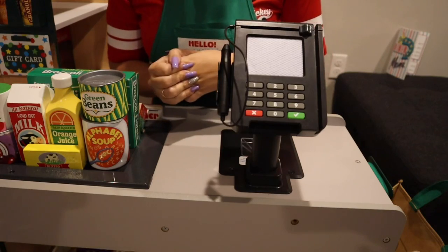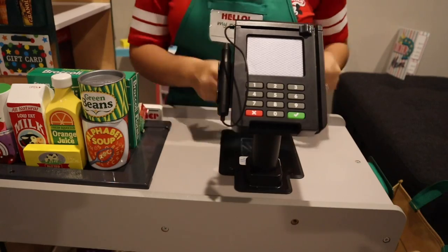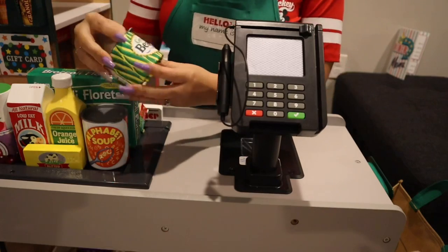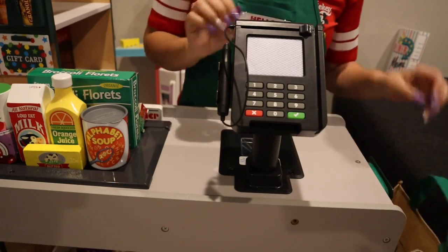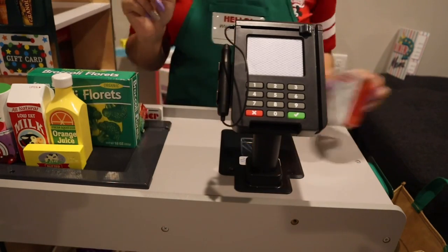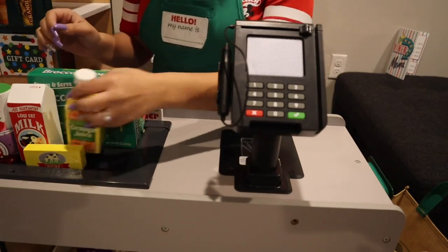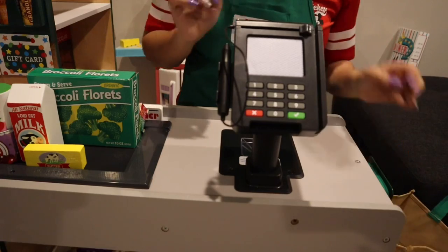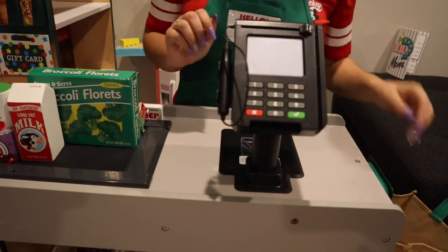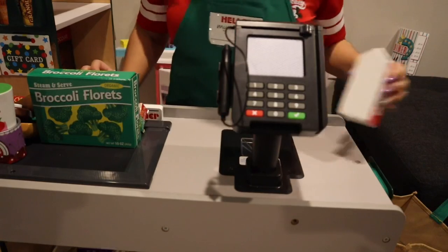A savings card by any chance? Thank you. Okay, here you go. Okay, all right, so I'll go ahead and start scanning. Thank you.